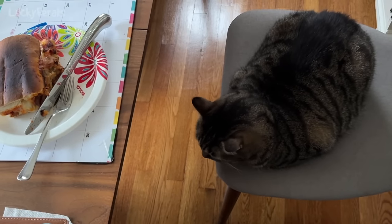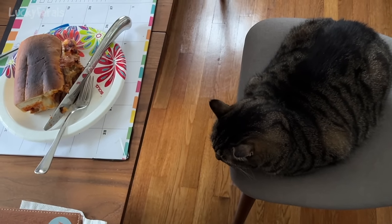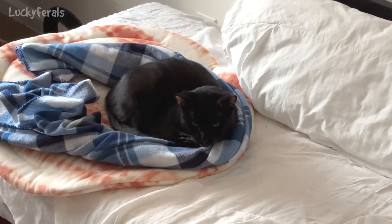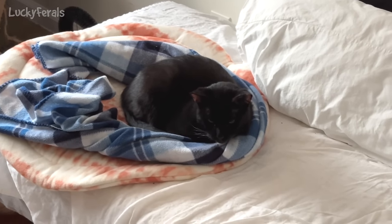Meanwhile, I'm trying to eat a leftover sandwich for breakfast, and look at Simba. He was trying to eat it. You don't like eggplant parmesan heroes, Simba? It's 11:35 a.m., and here's Boo. He's in his room. Let me tell you what happened.